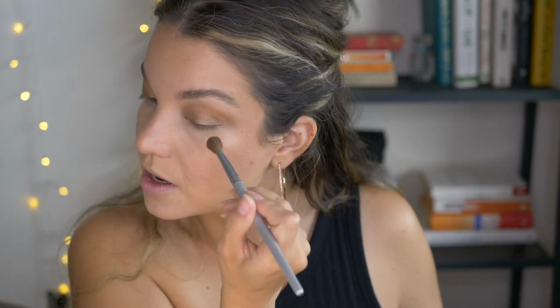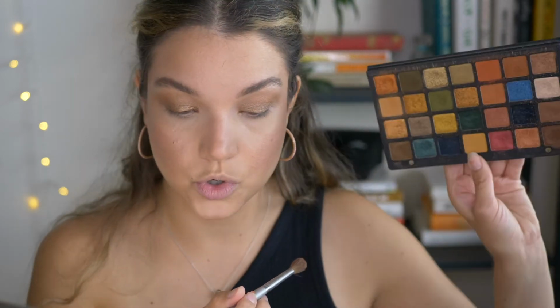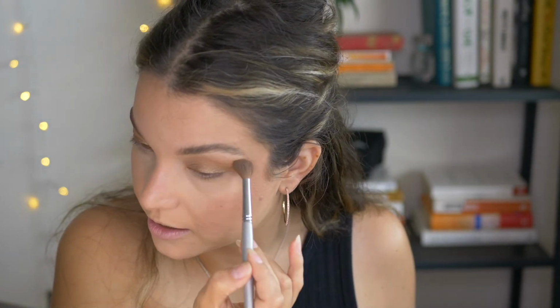So I wish there was just something a little bit more neutral and light in this palette that you could use to transition all of your looks with, you know? There's so many options for color in here. It'd be really nice just to have that kind of color, but obviously I have a million of those colors in other palettes, so it's not the end of the world. It's just something I think would bring this palette to the next level.